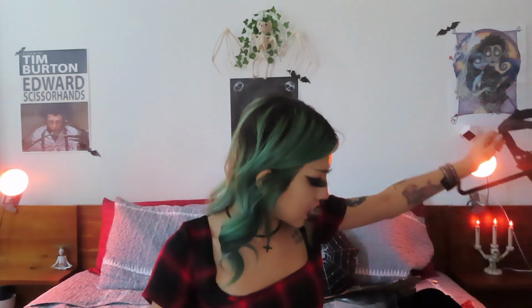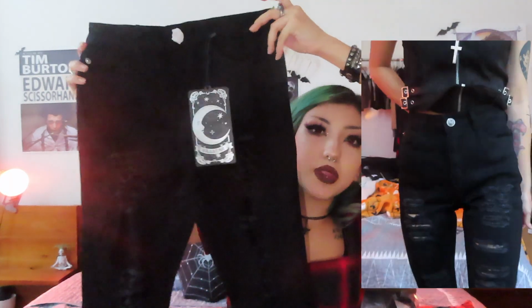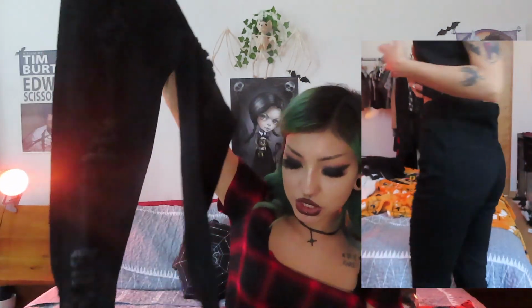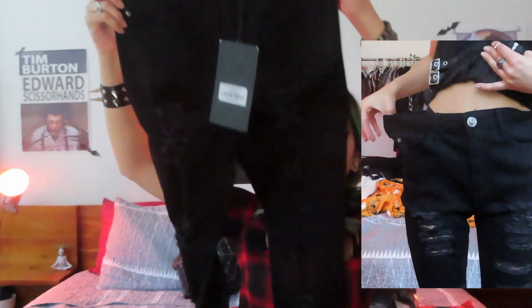And this is the stuff I received two days ago from them. This is from their newest launch. I have these jeans. These actually match my shorts that I got from the thrift store. So it's ripped, but it has gray ripping, so you can see the rips a little bit better. I really hope these fit me. I haven't tried these on yet, so I'm not sure how they're gonna fit.